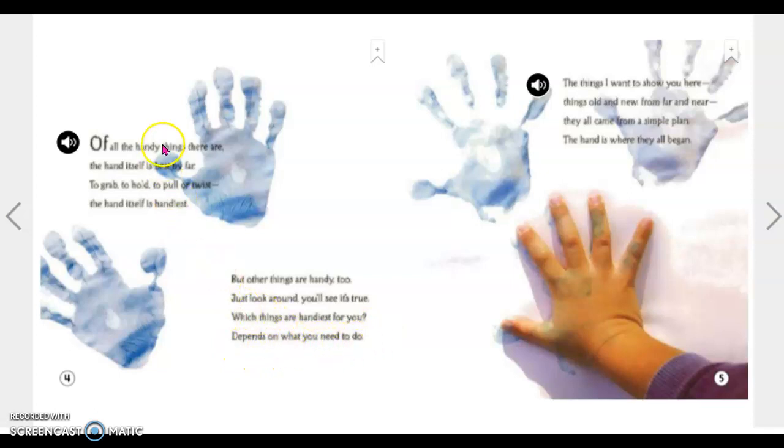That word handiest means helpful. Hand is like your hand, but the word handiest can refer to lots of things. So lots of things out there are helpful and help you do things.